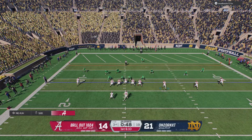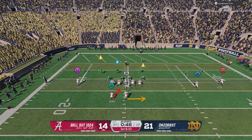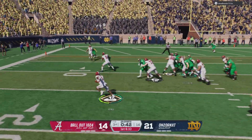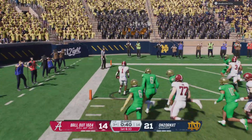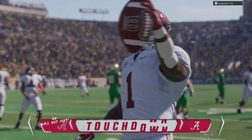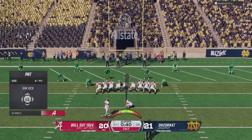They'll move the wide receiver. They'll go with a direct snap. And he waltzes in for the score. Touchdown, Alabama! Setting up for the extra point and the tie.